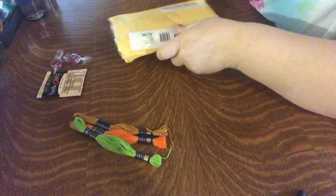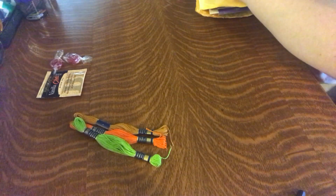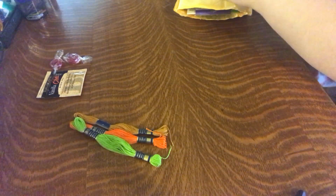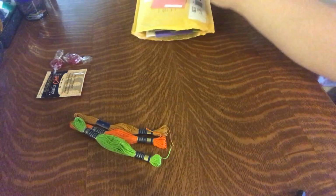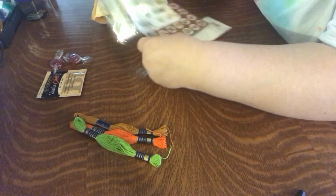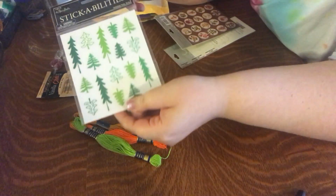Oh my goodness, it's really cram-packed that way. I'll flip over and go from the other side. Let me cover the addresses, and I will pull from this side here. Oh, look at how lovely. We've got some stickers.